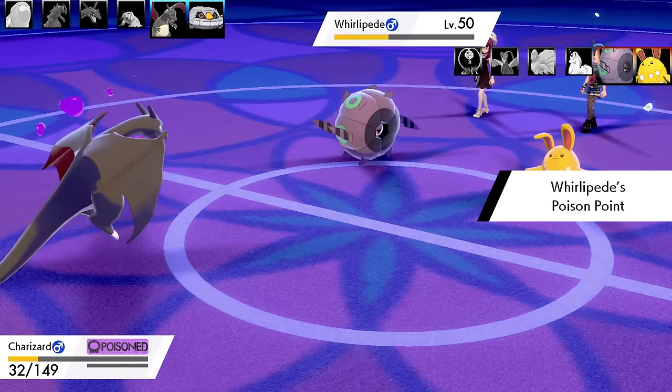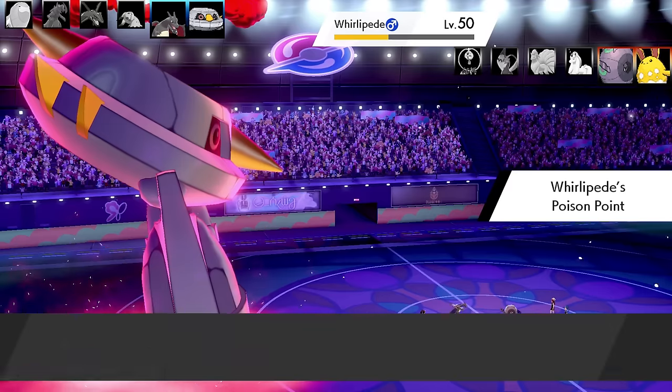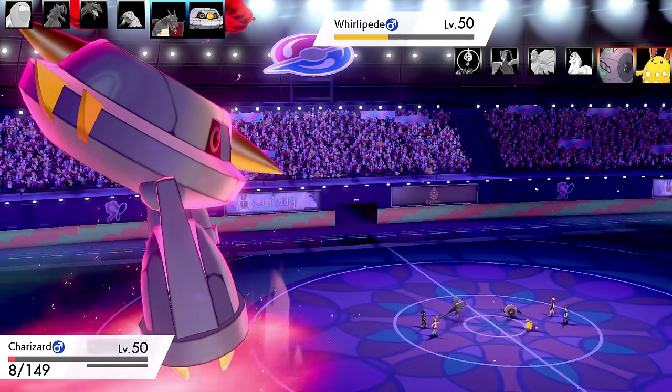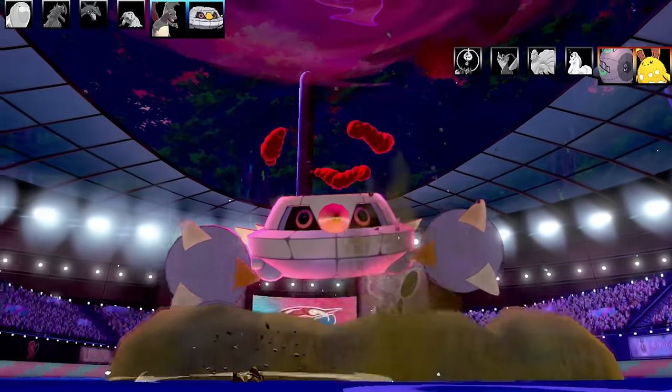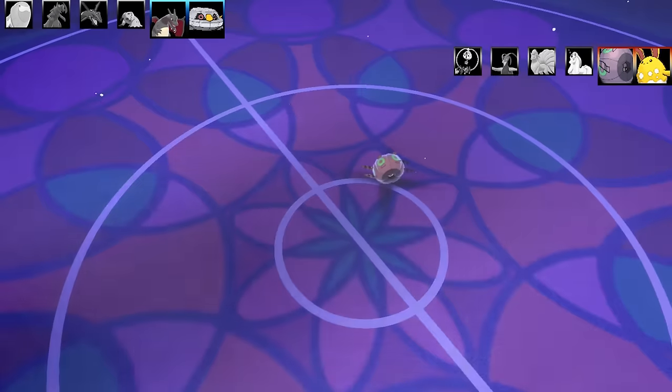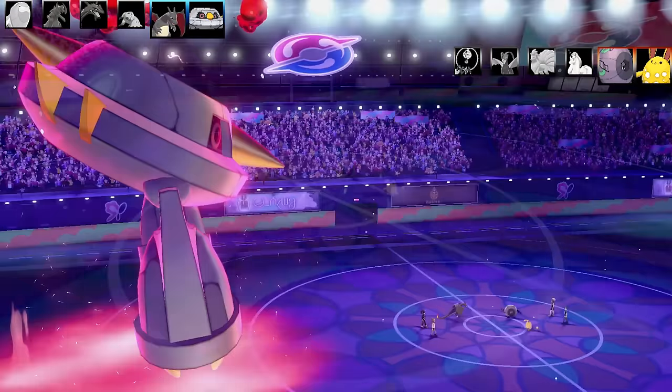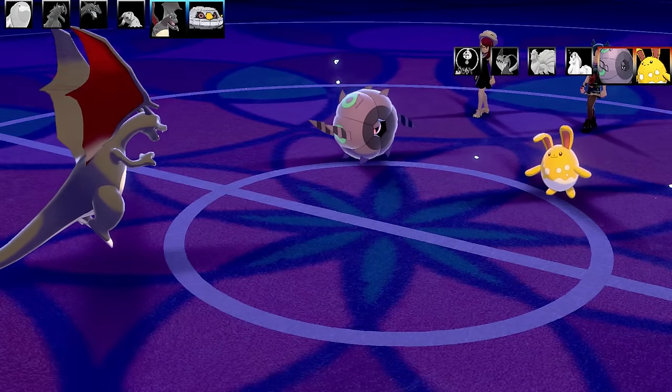That is definitely Everlighted with... I'd say it'd be Max Health and Everlighted, that Whirlipede. It could possibly be Max Defense as well. So, Charizard is going to go down this turn, whatever way you look at it. So, I'm going to go for the Max... not the Max Rockfall, Stonjourner's cousin. How could I mess that up? How could I mess my own meme up?